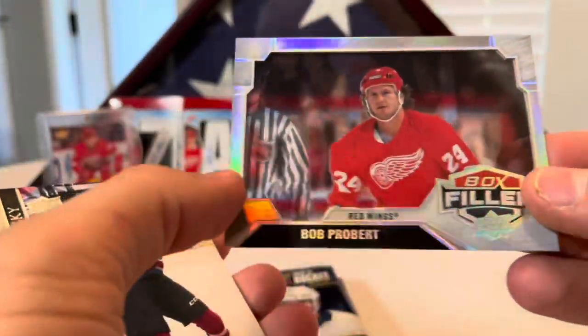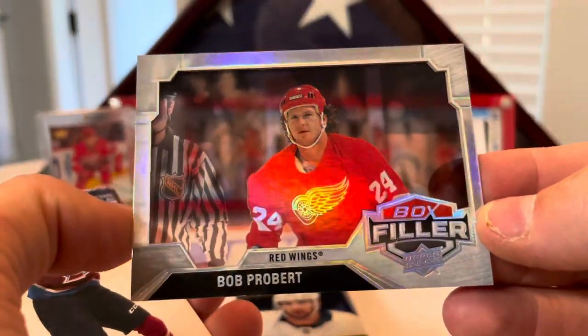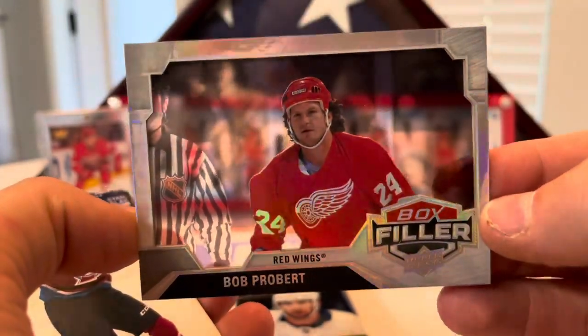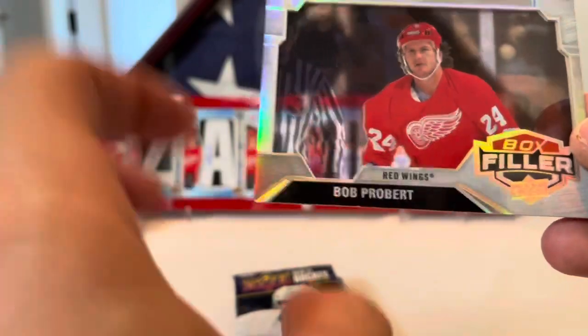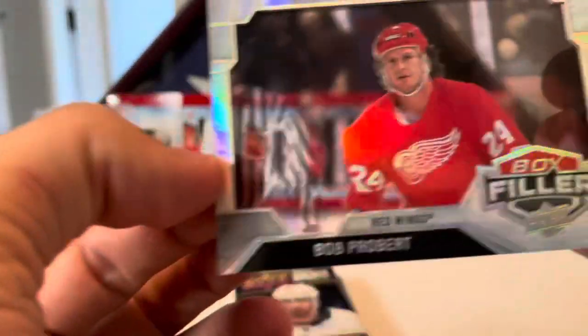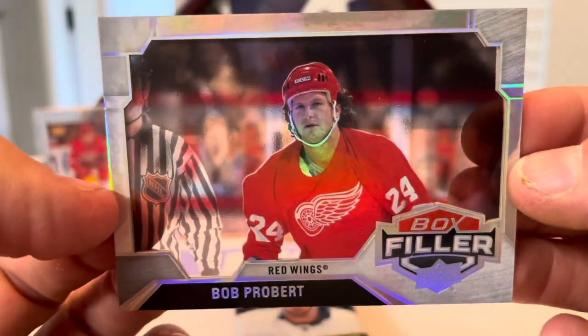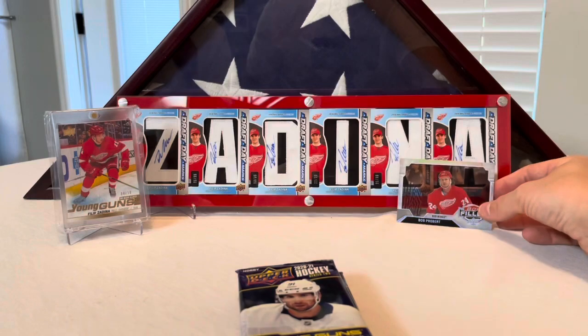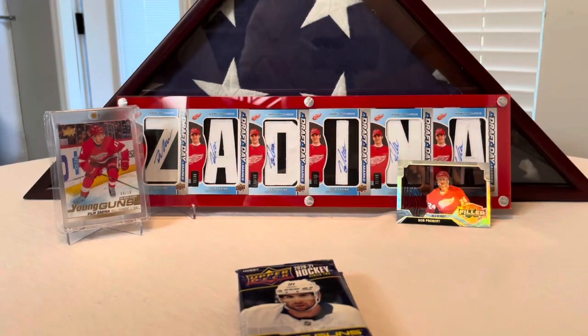So we got a box filler of Bob Probert. That dude is definitely a box filler. That dude would fight anybody. Bob Probert, rest in peace. That is a sick card. I'm really happy to get that one. Bob Probert, that's super nice. I'm gonna put him back here. Box just keeps doing me right.